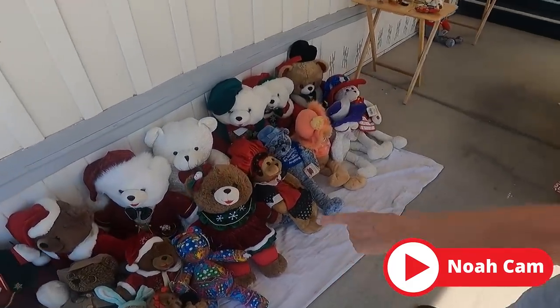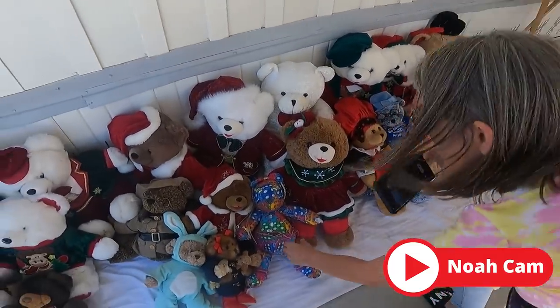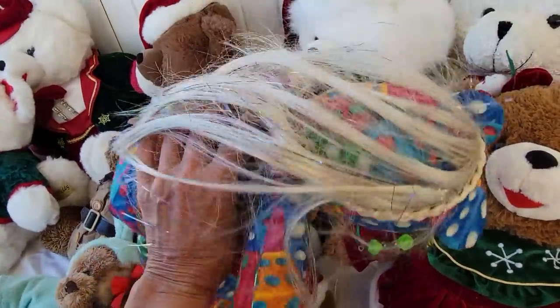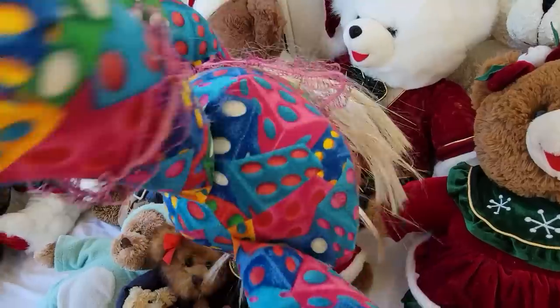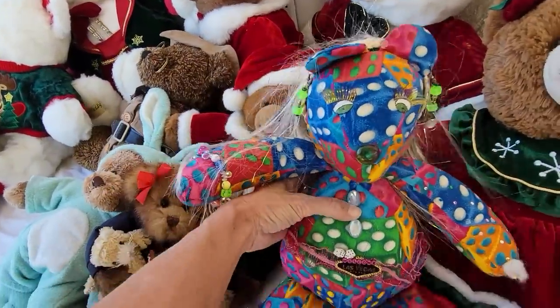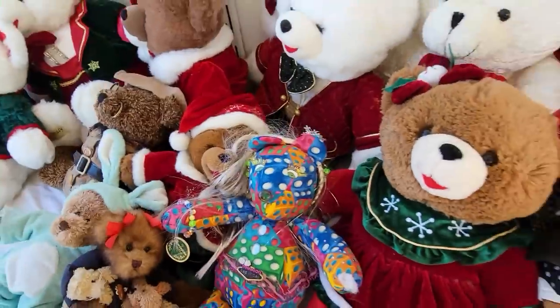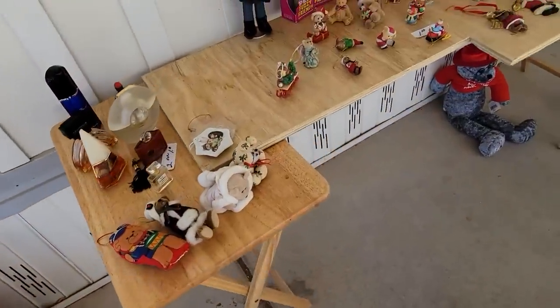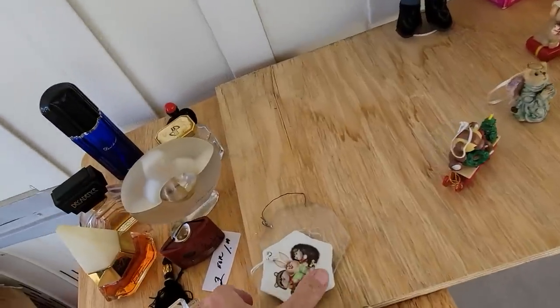Whole bunch of teddy bears. Oh, I love this one. How cute he is. Little Las Vegas bear. Yeah, I think that's an old hippie mirror. Yeah, it looks handmade. He's adorable. 2 bucks and take him home. Oh, how cute are they?